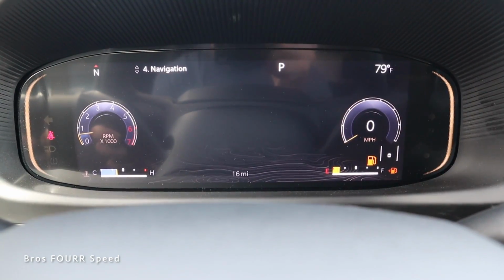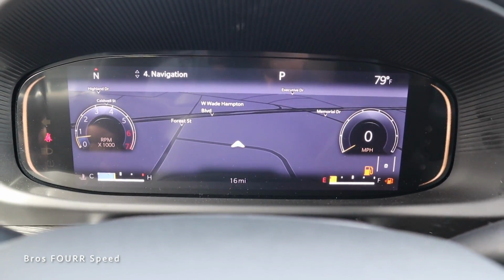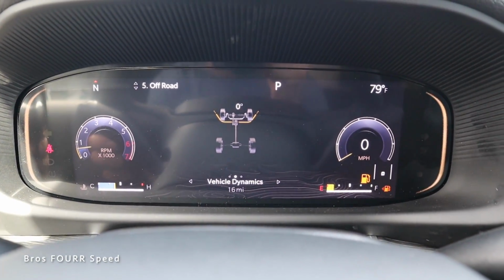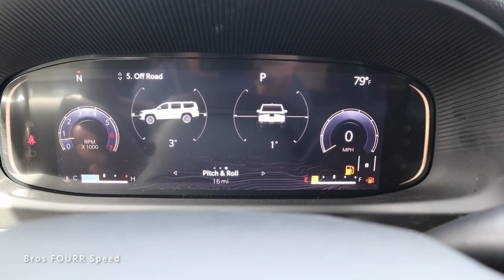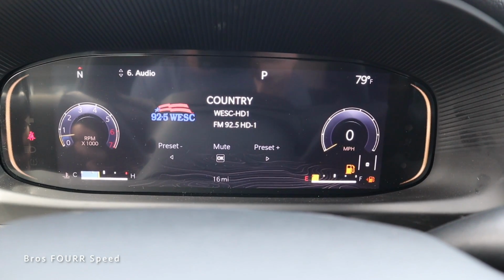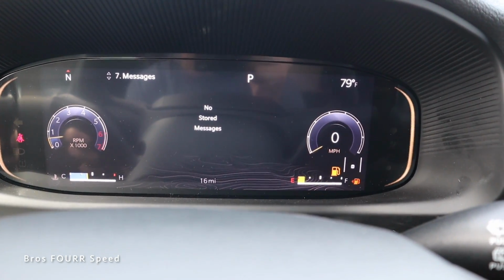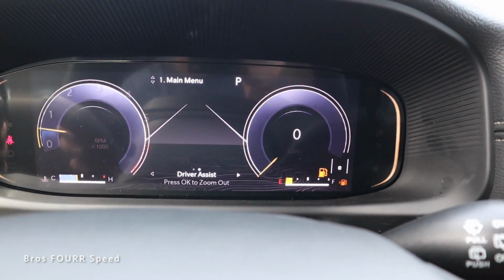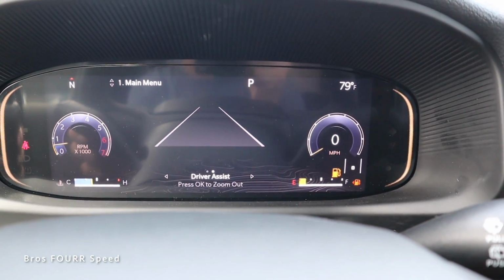We have your map that can come up as well. If you let it load, you can see a full immersive map, which is a really cool feature to see in this car. Continuing down, we have some off-road settings like your differential, pitch and roll meter, things like that, all the four-wheel drive. We can continue scrolling and see your audio, as well as any messages, and then some more settings within the vehicle, and then back to the main screen. You can also toggle over to see some of the safety settings.